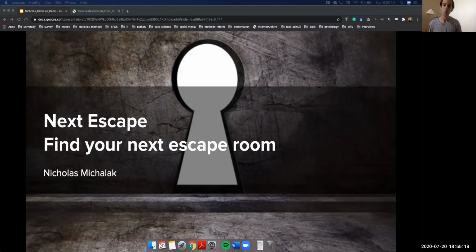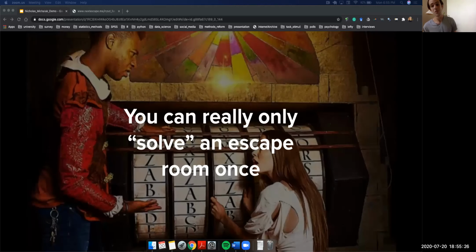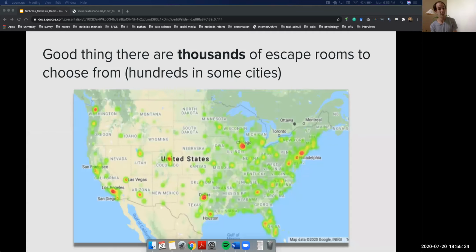In a nutshell, people pay around 30 bucks to solve their way out of a room together. It's actually pretty fun. But like any puzzle, you can only solve escape rooms once. So if you really liked your escape room experience and you want to play again, you have to find a new escape room. Good thing there's a ton of them to choose from.